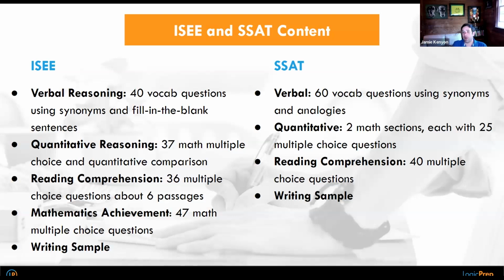So they're very similar. Like I said, I kind of equate it to the difference between the SAT and the ACT, where they're essentially designed to test the same types of skills and knowledge. So naturally, they have a lot in common. Both tests have vocab sections. If you think that seems outdated, I kind of agree. But for the ISEE, it's 40 questions where the first part is synonyms and the second half you fill in the blank on sentences. And for the SSAT, it's 60 vocab questions. First half is synonyms, second half is analogies.